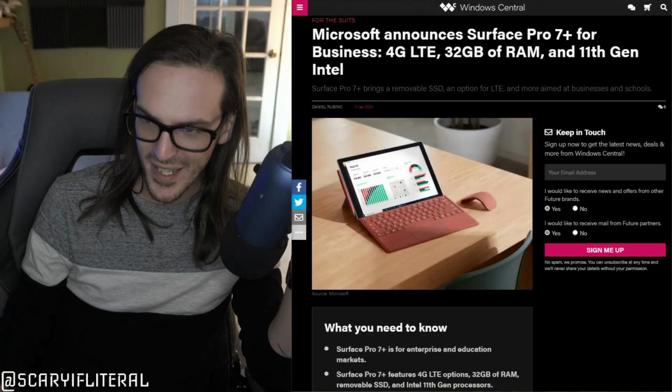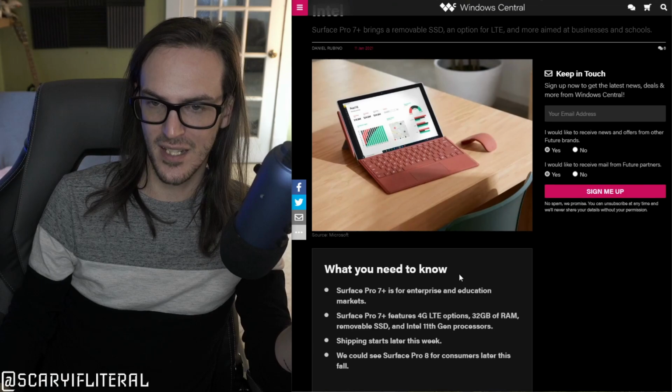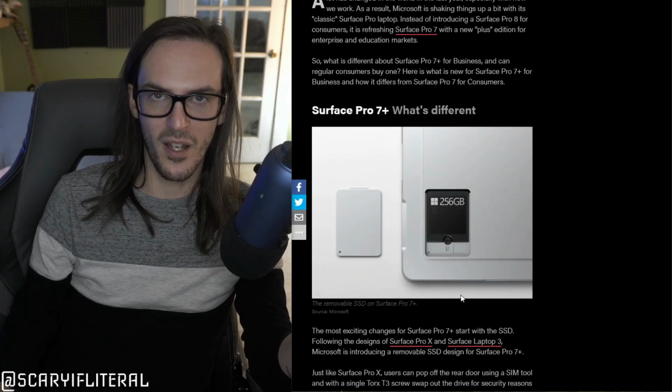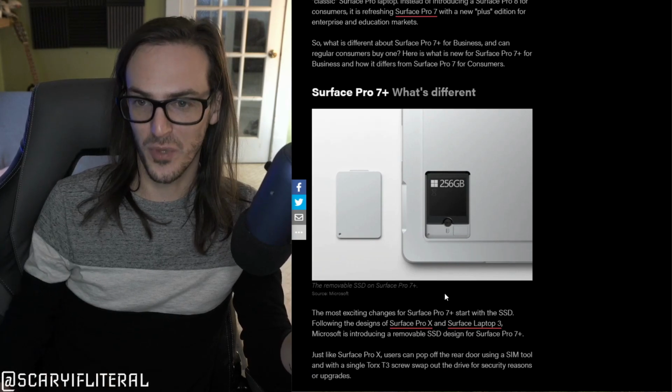So let's close things up with actually talking about the Surface Pro line. So we've had rumors for months now about a Surface Pro 8. We had specs, we had prices, we had all these things. Well, it turns out, guys, all those rumors were kind of wrong. It is not the Surface Pro 8. It is the Surface Pro 7 Plus, and this thing is basically intended for the education and the enterprise markets. But all those rumors that we talked about over the last few months, that was not the Surface Pro 8, which actually is really exciting to me.